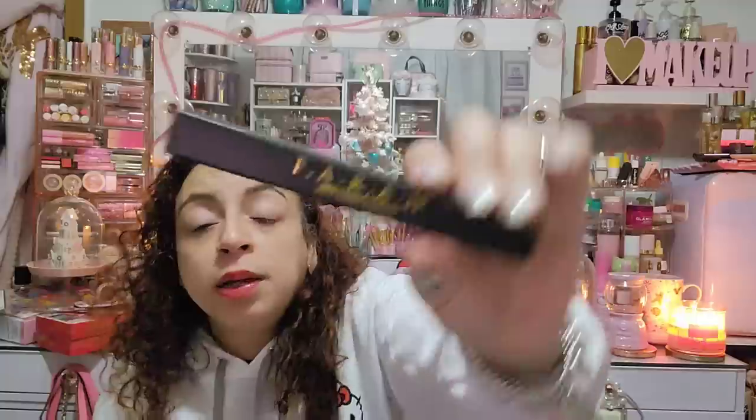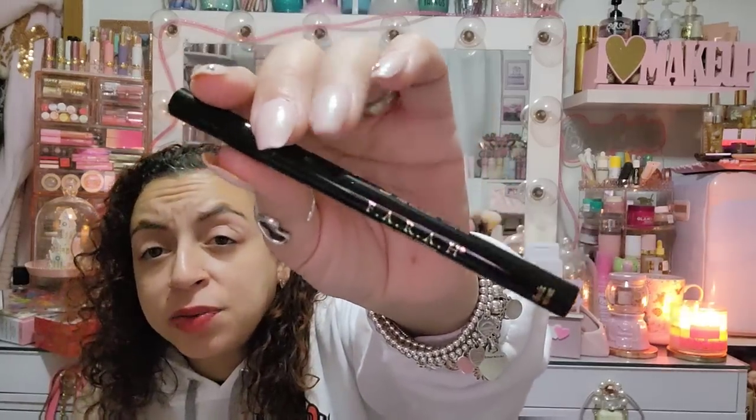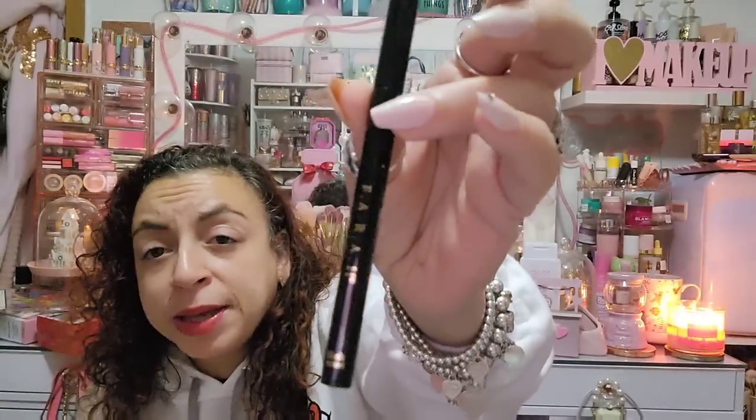And then the last product in here is by the brand Fira. And it's a liquid eyeliner, $20. And it's a new launch as well. And I'm also going to put this in a giveaway. I told you guys before, I don't do liquid. I use gel and kohl eyeliners. Liquid always messes up my eyes. I just can't do it. It says it's 18 hours.